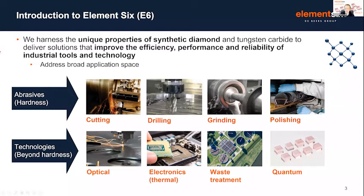Firstly, we have the abrasive applications of diamond, which simply look to use the hardness of the material. In these applications, we're essentially using cutting, drilling, grinding, or polishing, exploiting diamond's intrinsic hardness. And then we have what we refer to as the technological applications, which essentially look to use the properties of diamond that extend beyond simply the hardness of the material.